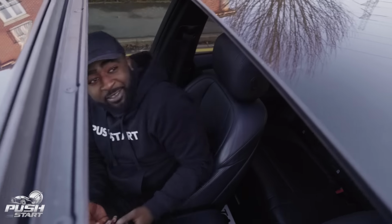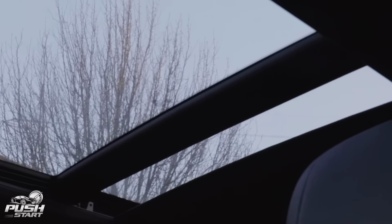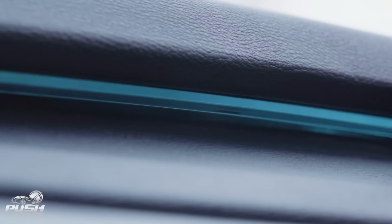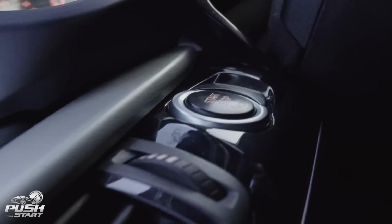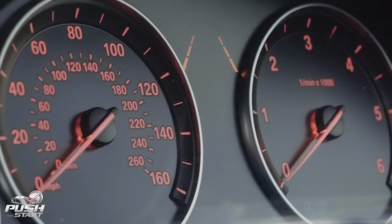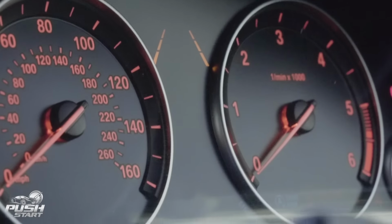Now as you guys can see, this car's got a massive sunroof, which will obviously come in handy on a sunny day. It's these features and more that place this X5's interior in the top brackets for feel and quality. So it's for these reasons that we score the interior of this X5 an 8 out of 10.